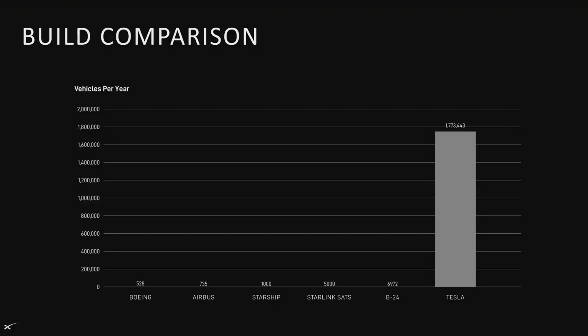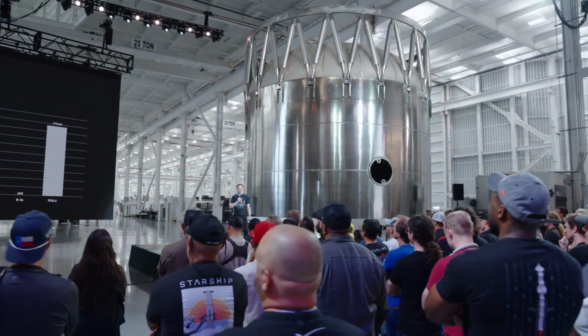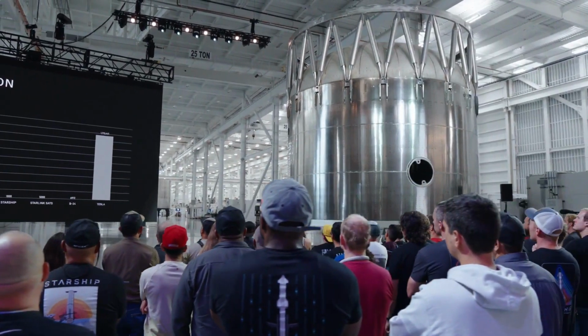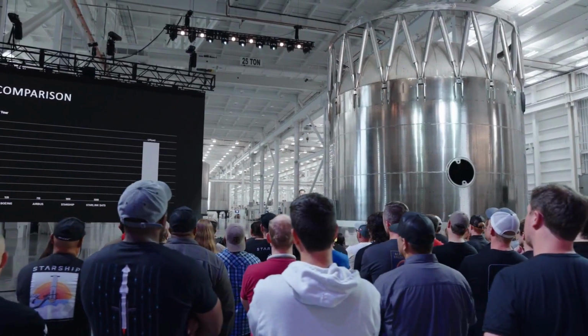Now, it's still small compared to Tesla. Tesla will probably be doing double or triple that volume in the future. So it just puts things into perspective that it is actually possible to build a vast number of interplanetary starships.